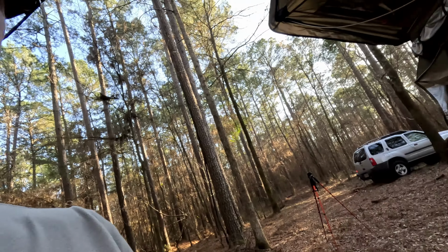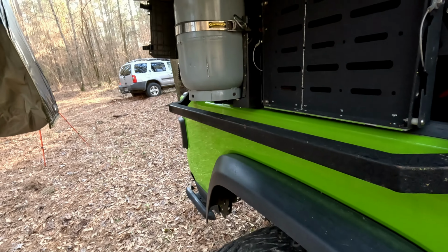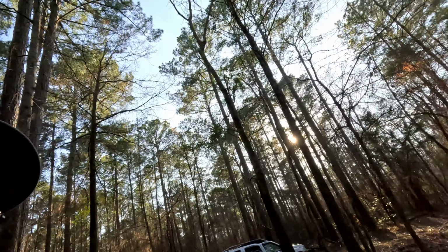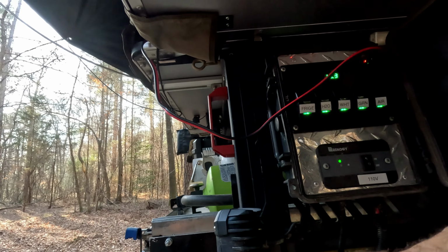Now, one thing I did add to the truck is this bar. It's just a step, because when you're folding the tent up, there's no place to stand. So I built that step bar, and that fixed everything. The wire coming down from the inside of the tent plugs in to our control panel that controls the rest of the truck.